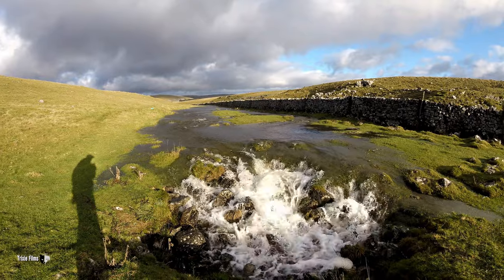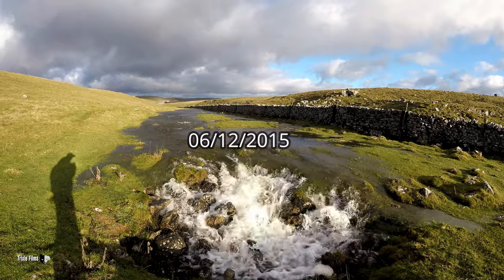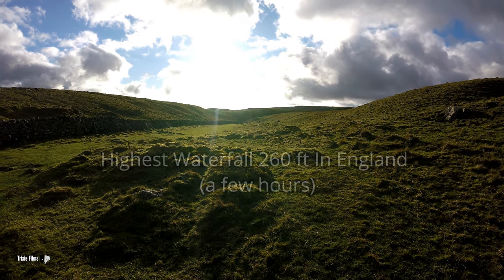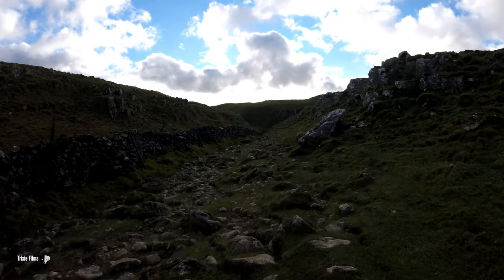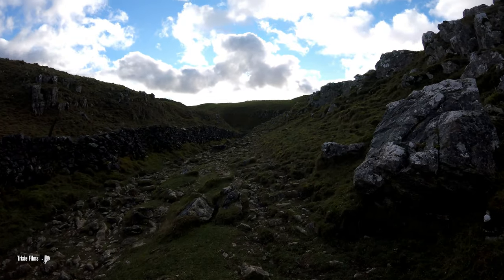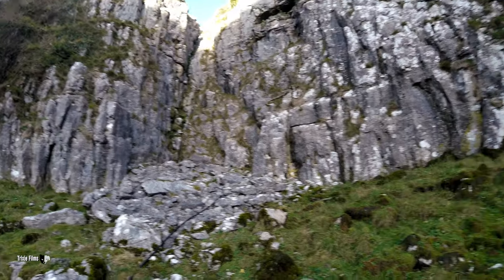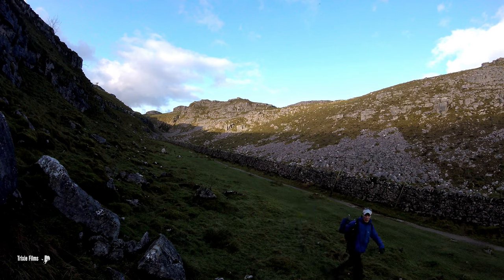This water here is underground now and resurfaces at the bottom of Malham Cove. But in 2015, on the 6th of December, there was so much water it backed up and ran over Malham Cove for the first time in so many thousand years, and it made it the highest waterfall in England. To me, this looks like an old riverbed, so this is probably the way the water came back in 2015. Well, you can see here where the water came down as well. Oh, we come down there. Like a lunar landscape back there.